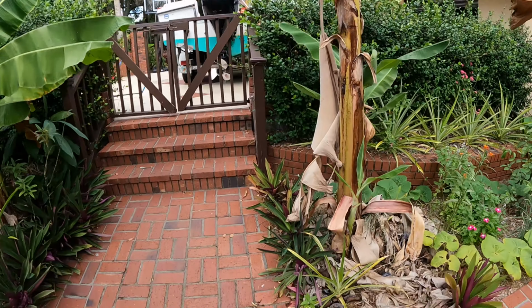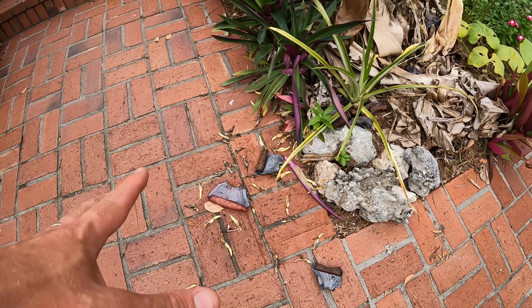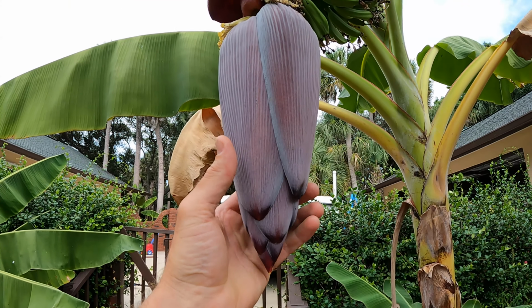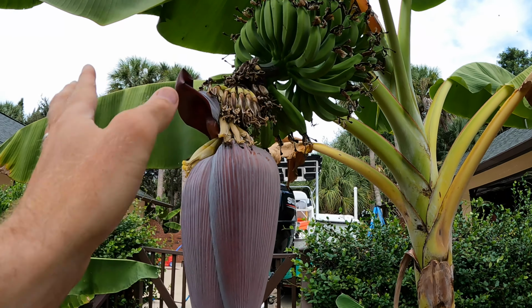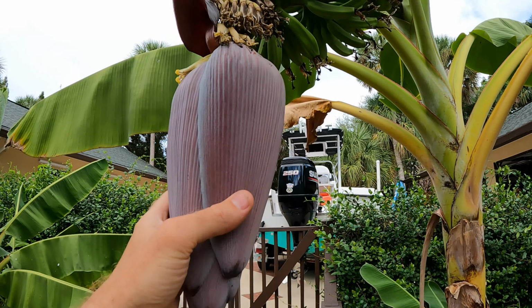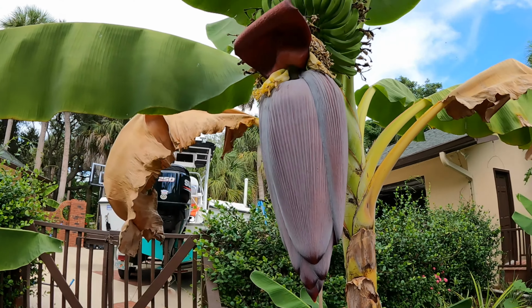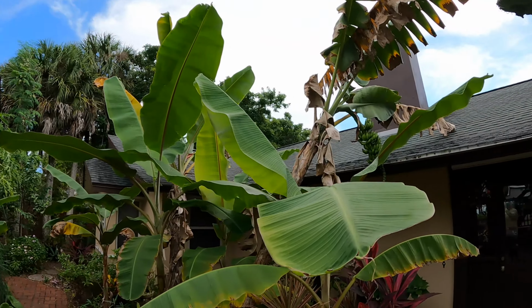That's honestly the biggest reason why I take them off: they make a big sticky mess right where we're walking. And this, it's a couple pounds here, we're not going to get any more fruit off of this that's going to ripen. This is it. If we were having a windy year, I might take these off, but we're not this year.